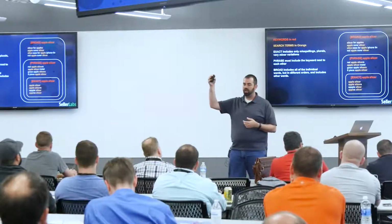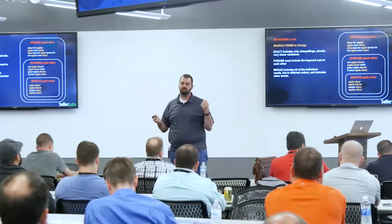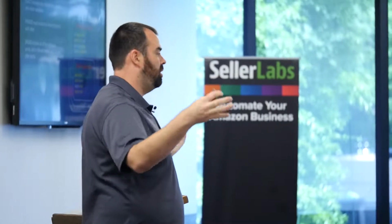Similarly, if you set up a broad match, it will contain everything in the other two. But the broad match ones just need to have the words apple and slicer in the keywords, but not necessarily in that order, and just a little bit broad. So I came up with a little contrived case there: slice case for Apple iPhone 6s. That would be something that doesn't really fit. That's obviously not an apple slicer, that's a case for an Apple phone. But the broad match term tends to be broader, and so you get some of that kind of stuff in there that's not really what people want to buy.